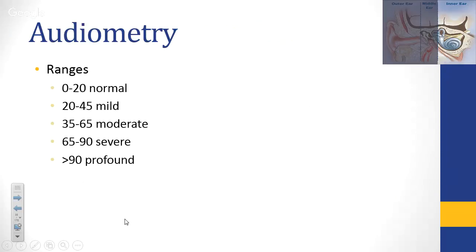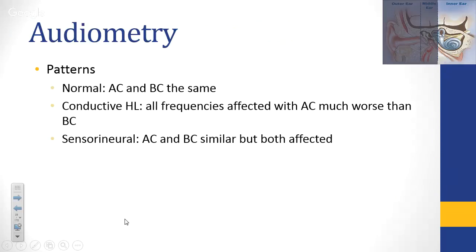So these are the ranges, you don't need to know them. But there are some patterns that you should know. So normally air conduction and bone conduction should be the same. In conductive hearing loss, all frequencies are affected with air conduction worse than bone conduction, which makes sense, right? Because with bone conduction, you're bypassing the middle ear.